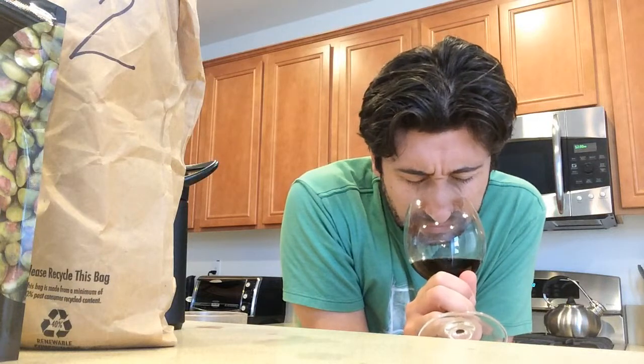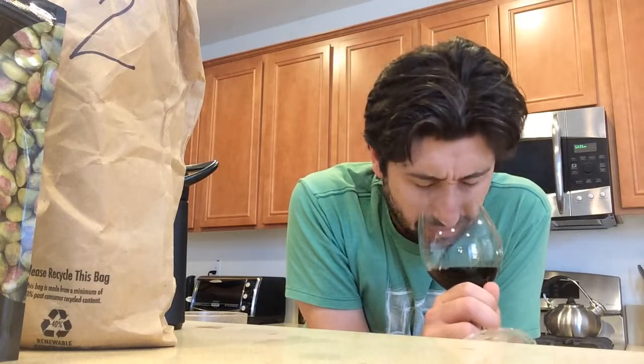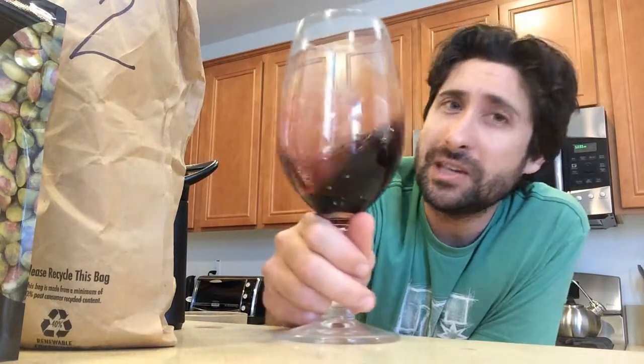Now, let's get into the nose. I'm getting a nice combination of dark fruits and red fruits with this nice kind of oaky play. At first, it was giving me the sweetness of an American oak, but I'm starting to pick out these vanillin type of aromas, and so maybe it's more of a new French oak type of thing. But the oak is definitely there. It's not over the top. It's almost kind of a compliment to it.